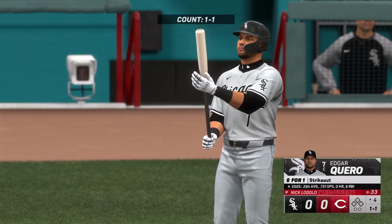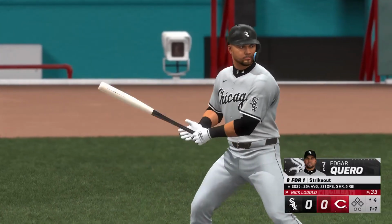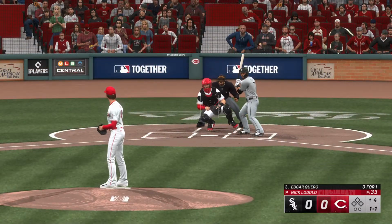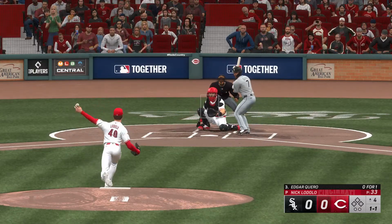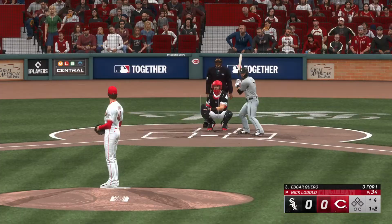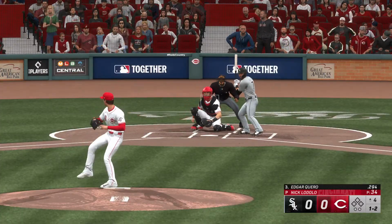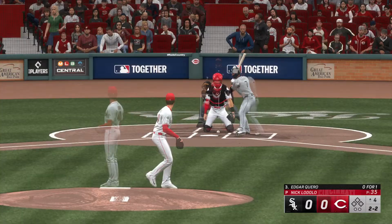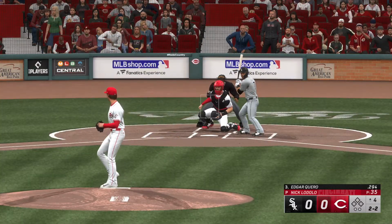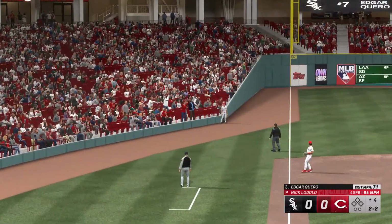And we're back. Leading off now for the White Sox, catcher Edgar Carroll, number 7. Next offering is fouled back. And that's downstairs and outside. Spoils that one, and it remains 2-2.